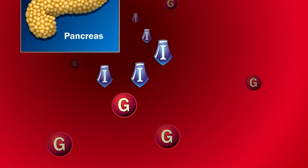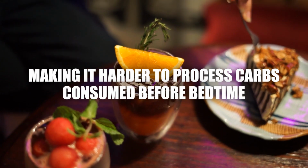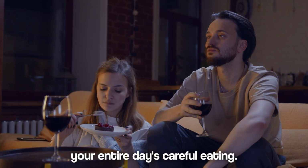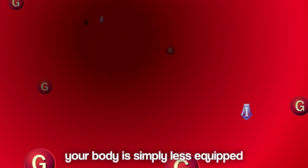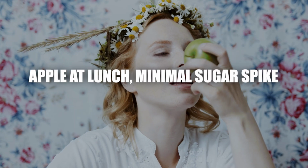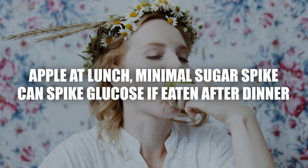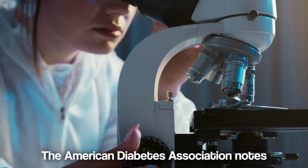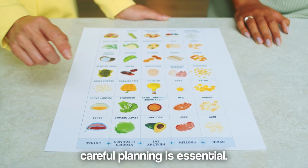Your body's insulin sensitivity naturally decreases in the evening, making it harder to process carbohydrates consumed right before bedtime, turning that innocent-looking dessert into a sneaky saboteur that undermines your entire day's careful eating. This natural rhythm of insulin sensitivity means your body is simply less equipped to handle sugar in the evening. The same apple that barely raises your blood sugar at lunch can cause a significant spike when eaten after dinner. Studies show that fruit eaten after dinner causes a substantially higher blood sugar response than when eaten earlier in the day. The American Diabetes Association notes that while people with diabetes can still enjoy desserts, careful planning is essential.